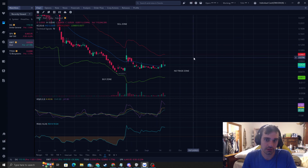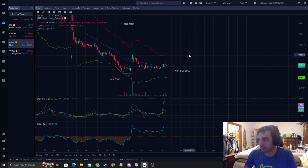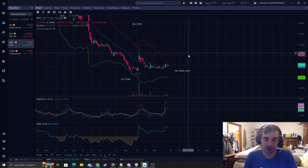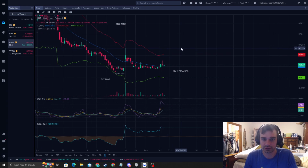It could be something just like this, where it gets close to the upper band. It's hard to say, since this is a daily candle, by the way, and the market's not actually open, where it's going to land. Usually if it lands close to this, I would honestly just take the nice gains if you got in early.